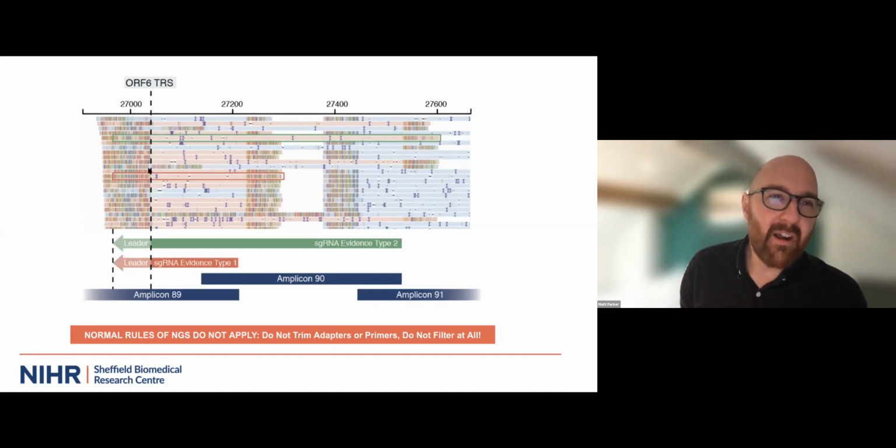And then there are other reads that support subgenomic RNA that actually come from the adjacent amplicon, and we think this is maybe unidirectional amplification. But either way, you end up with reads that have a leader sequence attached at this end, so at their 5' end.